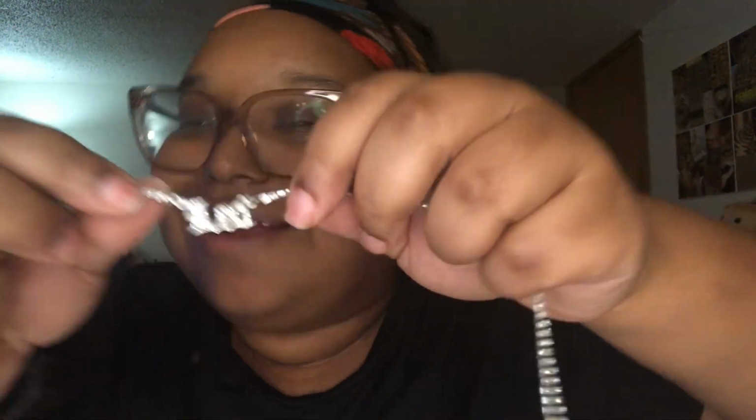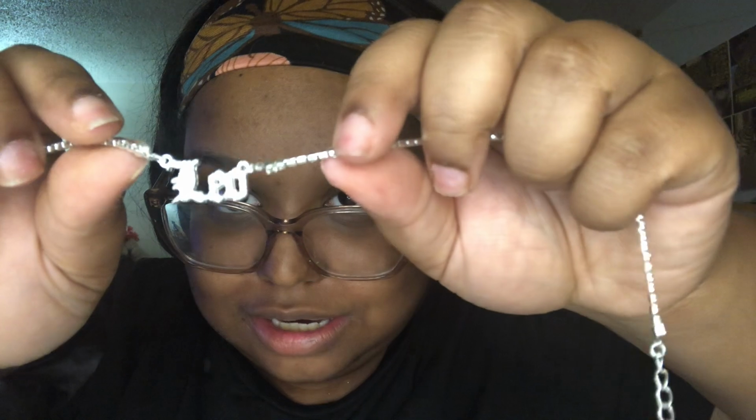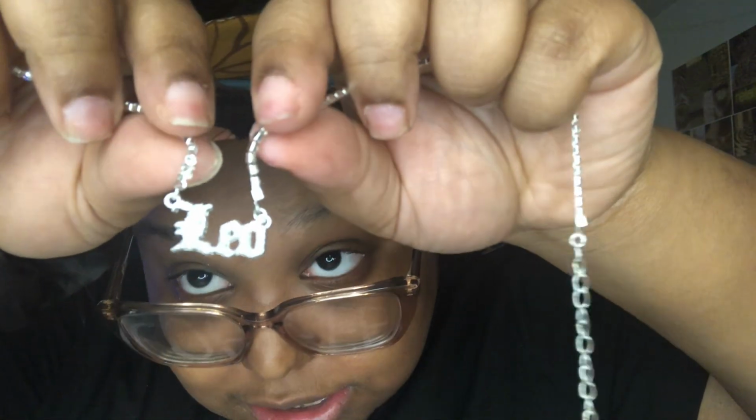From the looks of it, it's kind of more like a choker on me, but I'll let you guys see it. I don't know if you can see it. It has that 90s type of font. So this is Leo, and there are little rhinestones on it. For me it'll probably be a choker, but girls who have thicker necks will probably be able to just hang it. So yeah, I'm gonna set that to the side.